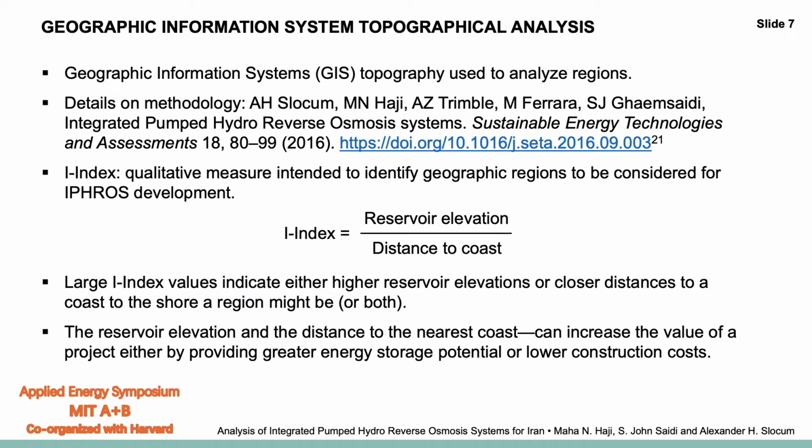To investigate the applicability of IFROS in various regions around the world, our previous work developed a Geographic Information System, GIS-based topographic analysis. GIS data was used to determine the locations of regions that had elevations greater than 500 meters, and the elevation of each region was then divided by the minimum distance to the seacoast, resulting in what is referred to here as the I-index. The higher the I-index, the greater the potential suitability for IFROS from an energy storage and logistical perspective.